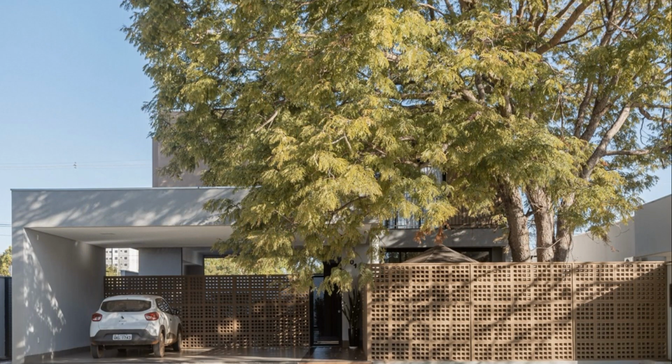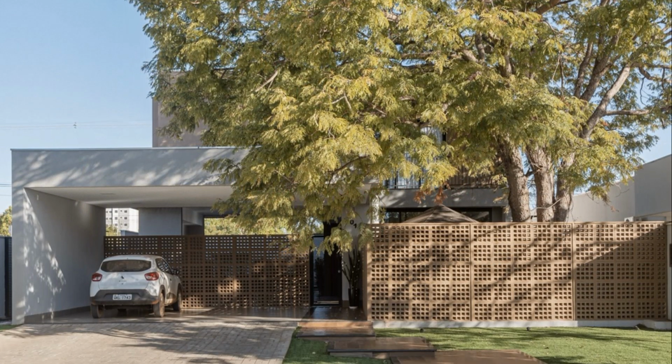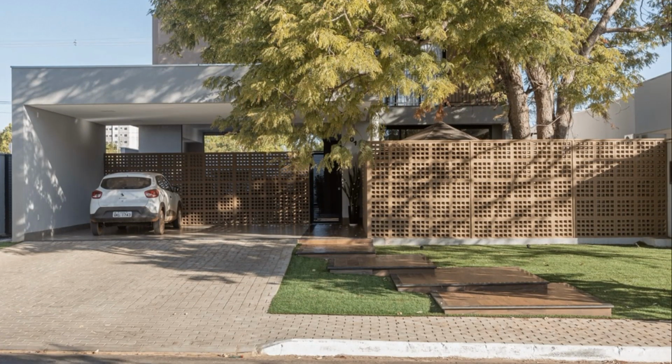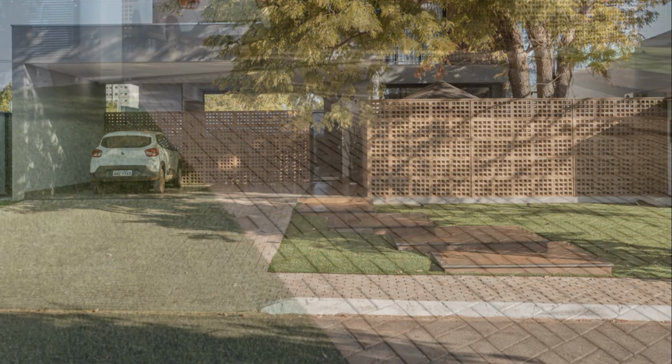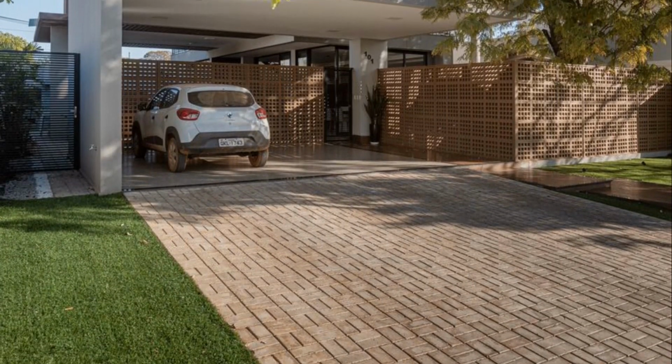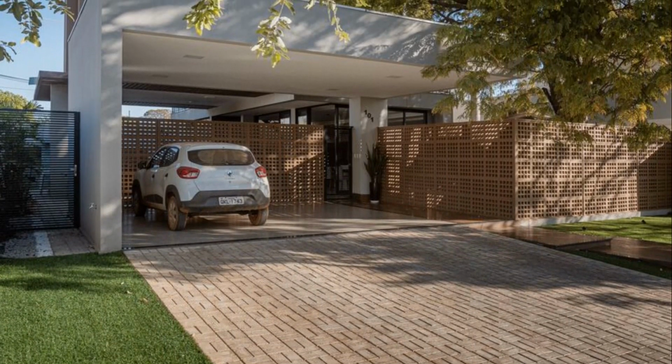The Amarelinho house has become a favorite of the office. It's so cool and comfortable that it makes you want to live in this project. The name Amarelinho comes from the tree that exists on the lot. It is a 30 by 15 lot in a condominium in Palmas-TO.